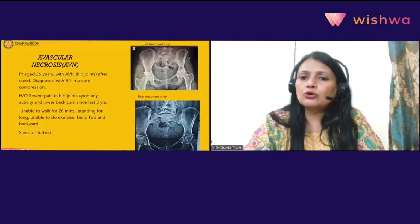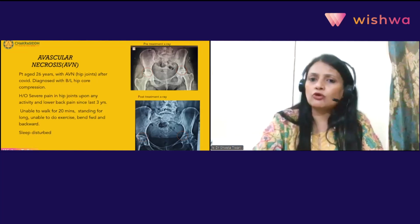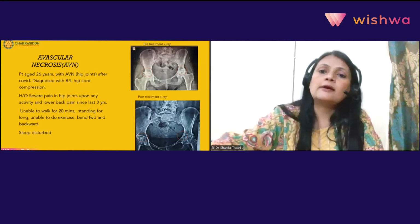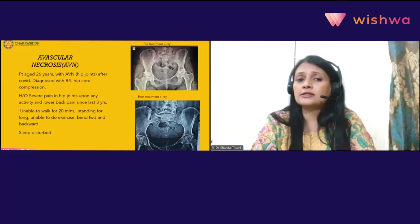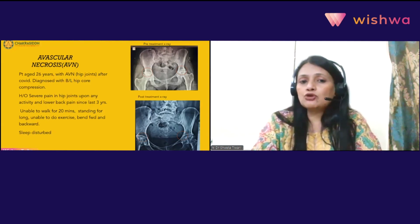People are unable to take their legs apart, like while doing exercises, how we take our legs apart, that was not possible. So basically males while driving their two-wheelers were not able to take their legs on the other side. So we had a patient of 26 years old. Just imagine, a 26 years old. He had a severe COVID. So after that, he came to us with this problem in the hip joint area.